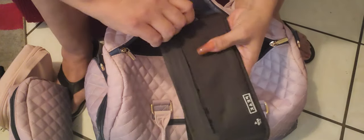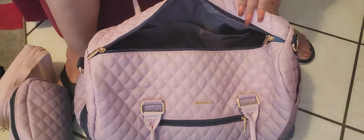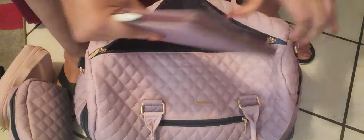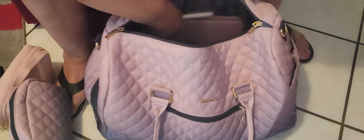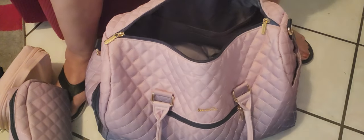This goes around your waist, under your clothes, like your shirt. So I have that in here. My iPad is gonna go in here. This is for a Europe trip.